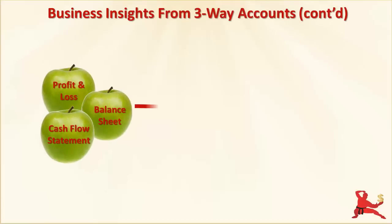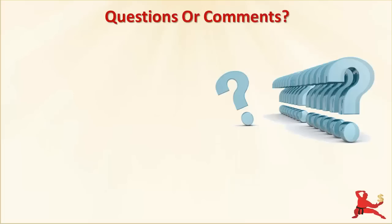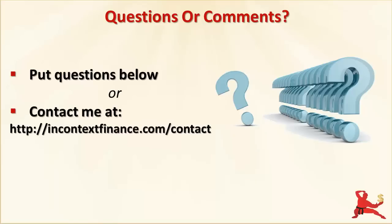Understanding your financial statements also enables you to properly harness the power of financial ratios or key performance indicators. These are derived by slicing and dicing the numbers from the 3 statements. Ratios provide critical insights into your business, insights that go way beyond what you get from the absolute numbers in your accounts, but they must be correctly interpreted. In this video, you've seen how your financial statements work together to give you insights into the 3 perspectives of your business health: performance, position, and cash flow.